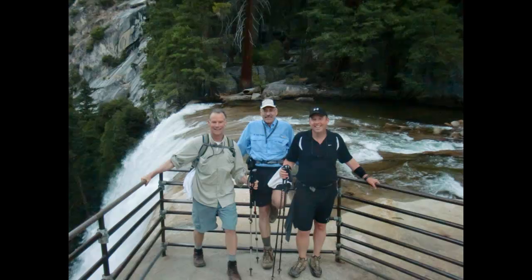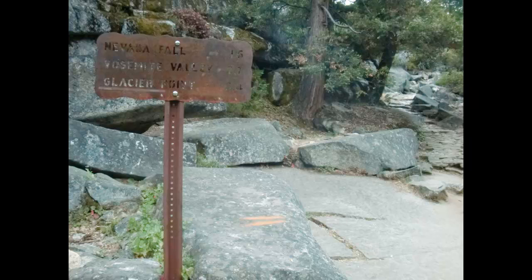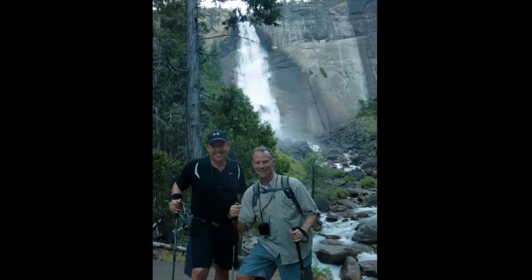Here we are safely at the top of Vernal Falls, overlooking just a beautiful sight. A little tired already, but raring to go. We see the trail sign, so we continue. You can see an awful lot of granite along the way. The next stop is Nevada Fall, and that's 1.6. You can see it off in the distance.